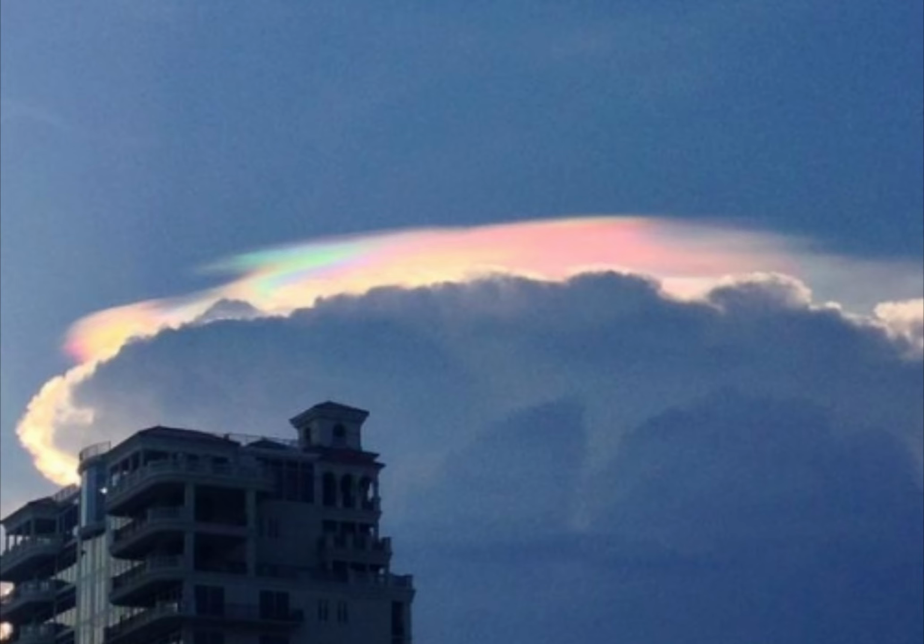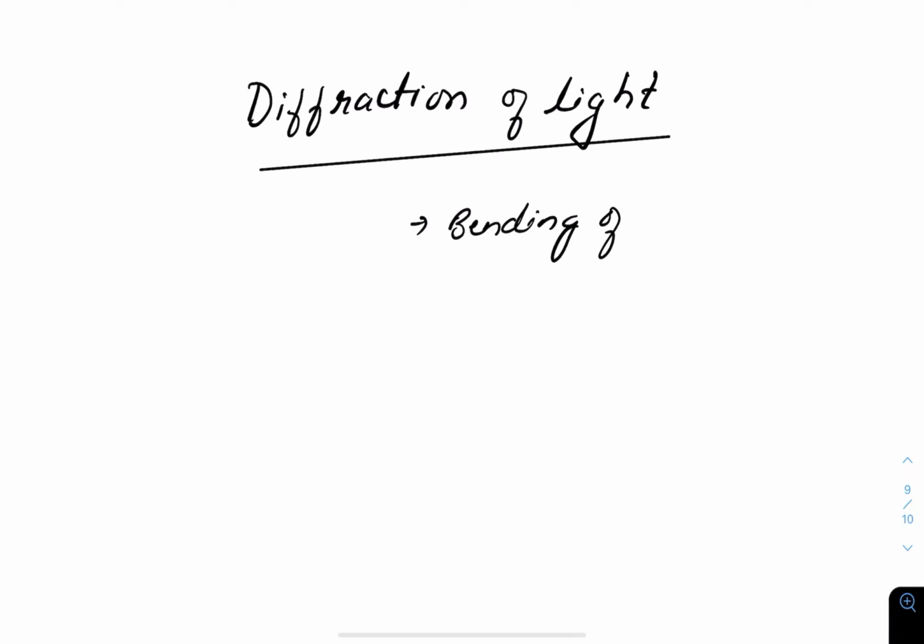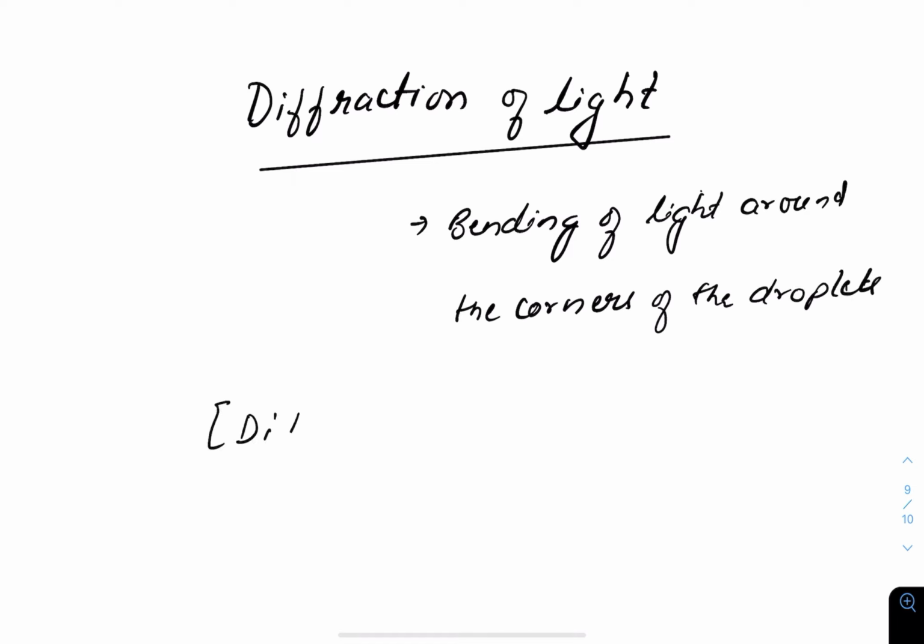And when the sun's rays fall on these water droplets and ice crystals at a certain angle, diffraction of light takes place. And that is why we see the rainbow-like cloud called Pileus cloud. In diffraction, the light bends around the corner.